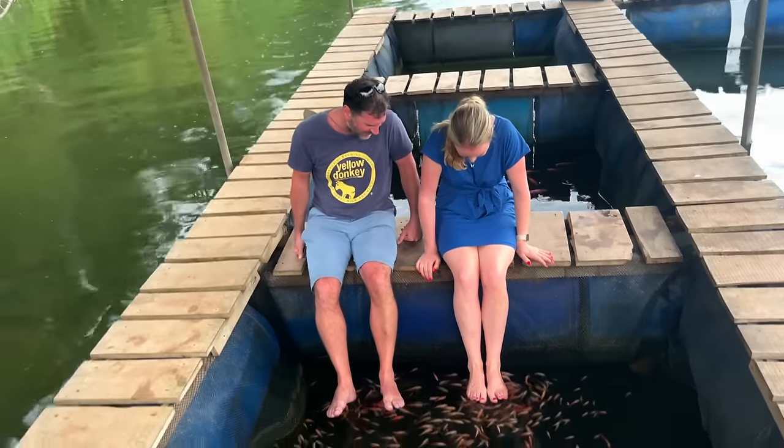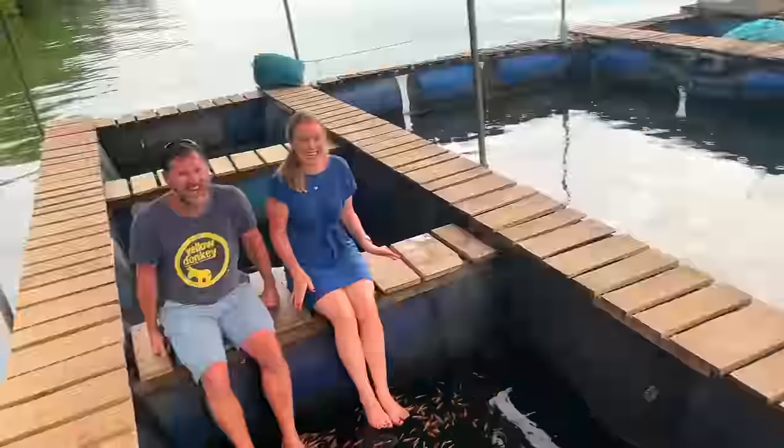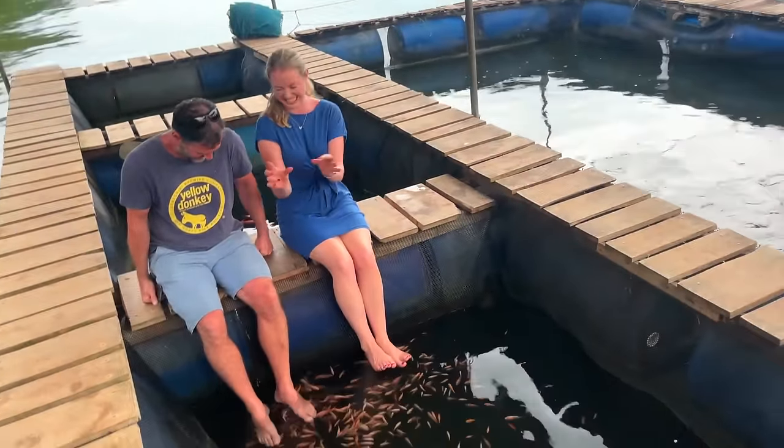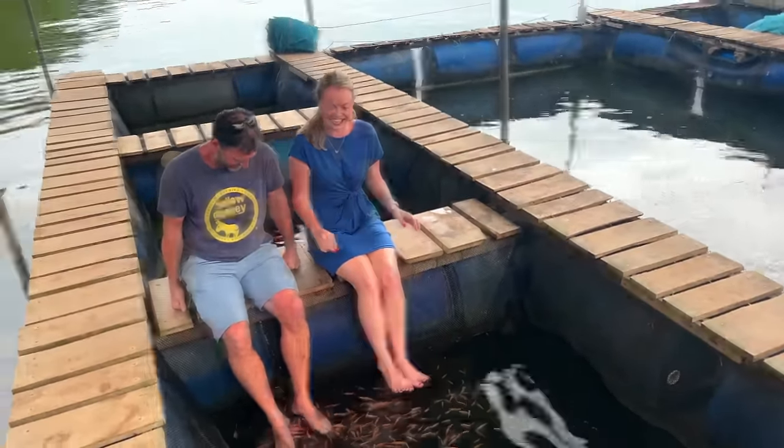Feel one gnawing away. Proper going for it here. I feel like this one could take off your whole toe. I gotta say, it was a really strange sensation, and I have a bit of a weird thing with fish, so having them touch my feet was crazy. Matthew was a bit more adventurous and let them all over his feet.